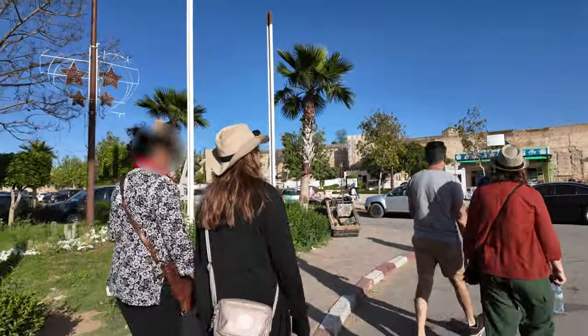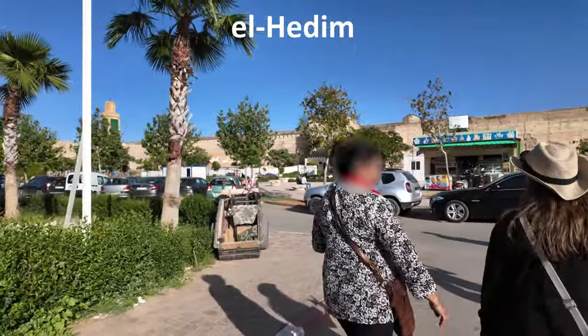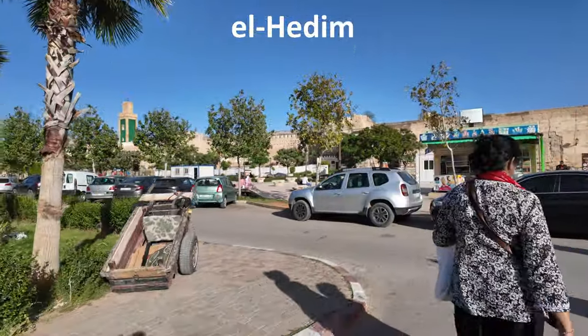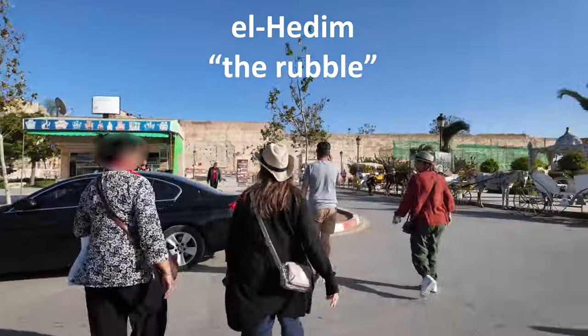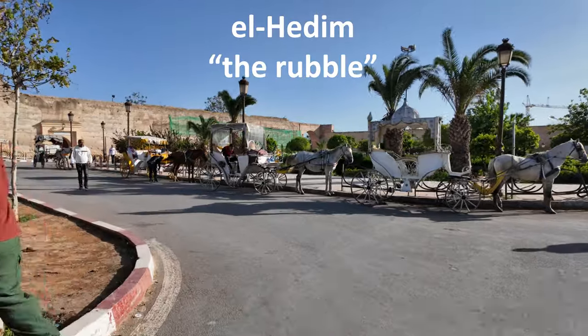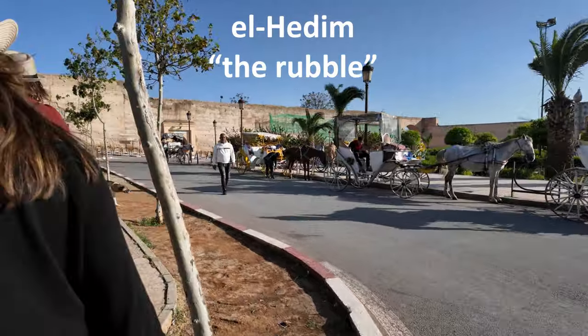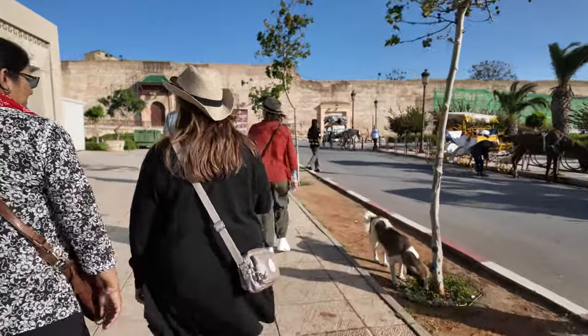This is El Hedim Square, a public open space separating the former royal palace on one side and the old Medina on the other. El Hedim means the rubble, named after a pile of debris that was stacked here during the demolition of the old medieval Kasbah in the 18th century to make way for the Sultan's new palace.